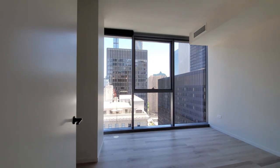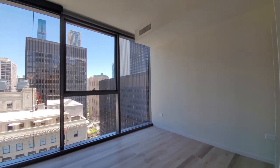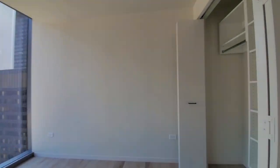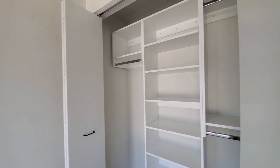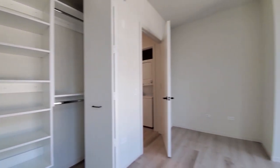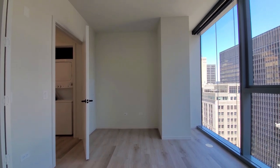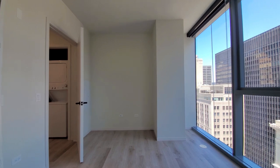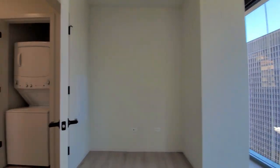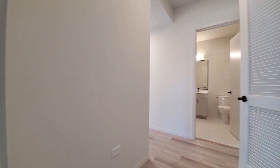Wall of floor-to-ceiling windows looking out to the east. Plenty of space for your queen size or even larger bedding. Closet has built-in organizers. And you have a nook that would be ideal for a large chest of drawers or a home office desk. You also have space in your hallway for a hall console table as you enter.